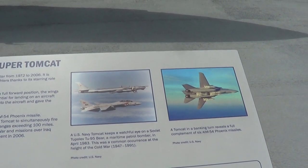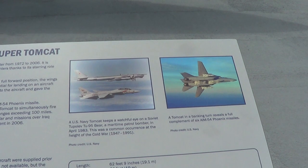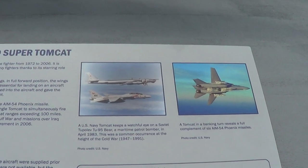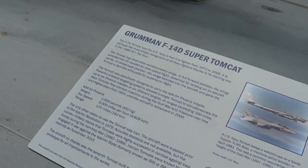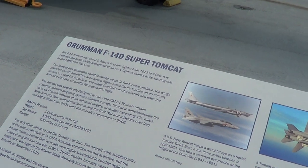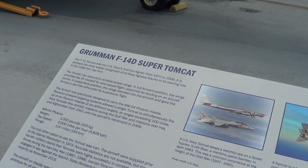2015. The US Navy Tomcat keeps a watchful eye on a Soviet Tupolev 295 Bear, a maritime patrol bomber in April 1983. This was a common occurrence at the height of the Cold War, 1947-1991. The F-14 Tomcat was the US Navy's first line fighter from 1972 to 2006. It is perhaps the most widely recognized of all Navy fighters, thanks to its starring role in the 1986 film Tom Gunn.